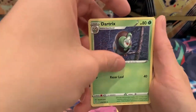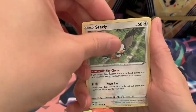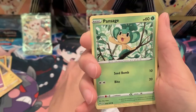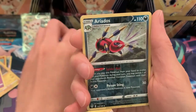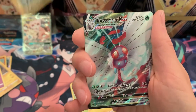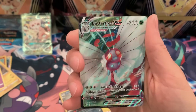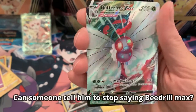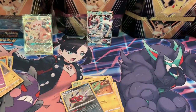Lunaton. Dartrix. Torchic. Starly, what do you guys think? Skarmory, Pansage, Electric, Ariados, and Beedrill VMAX! Beedrill VMAX! Oh my god! It is, look at this Beedrill VMAX! What the? It's a Beedrill VMAX!